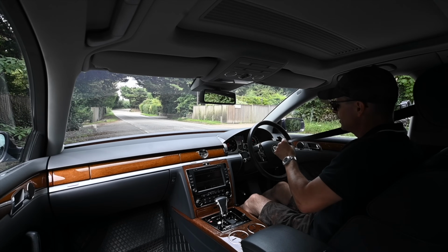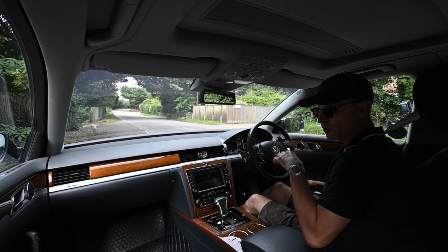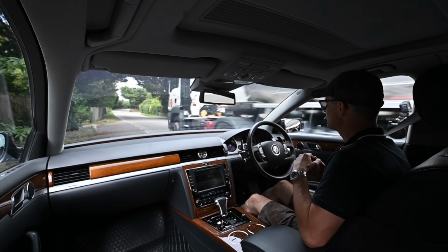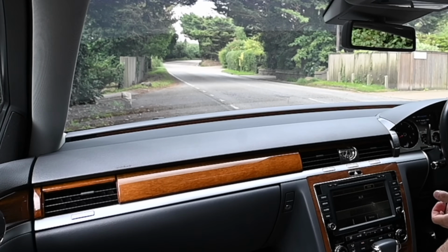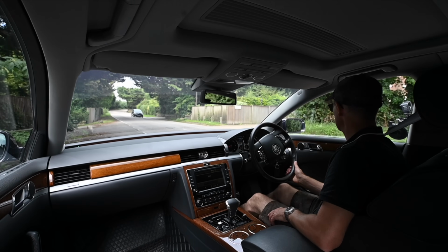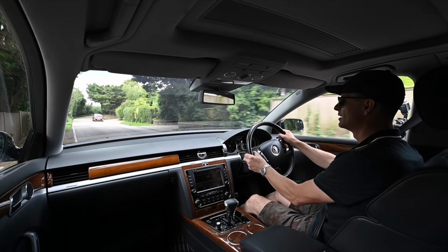Right, I've taken the car a different route to my usual test route, because normally I go down a quite narrow country lane. Because this thing is basically the size of the Crown Victoria, I didn't really want to go down those narrow lanes, so I've brought it to the countryside down bigger roads. Now, did you notice the wood retracting into the dashboard as the engine fired up then? So let's get going to see what this thing's like on the road.